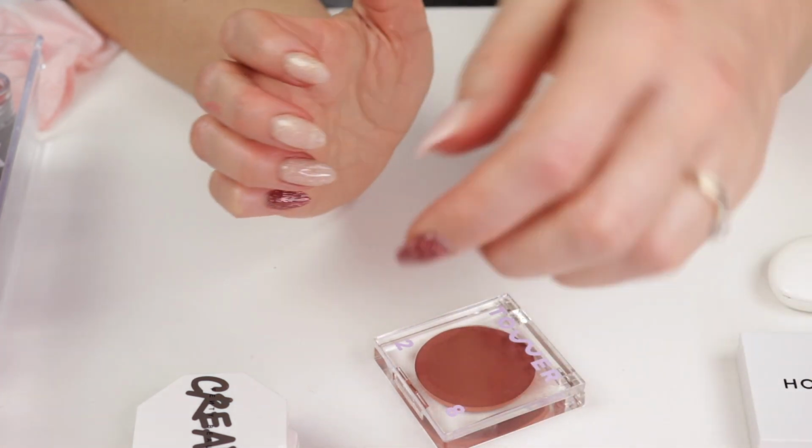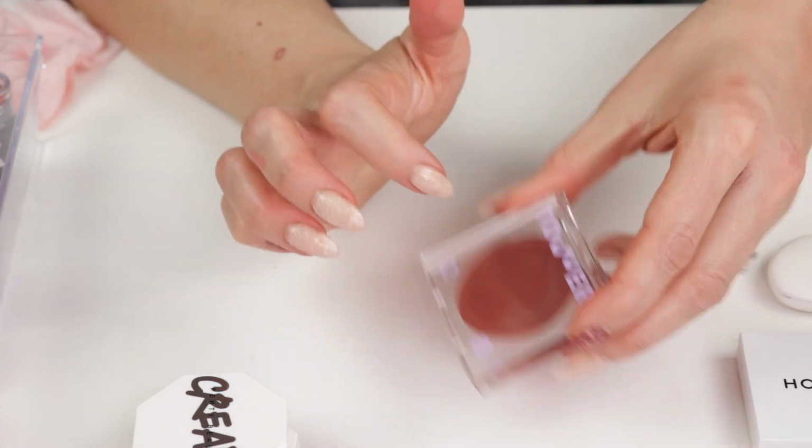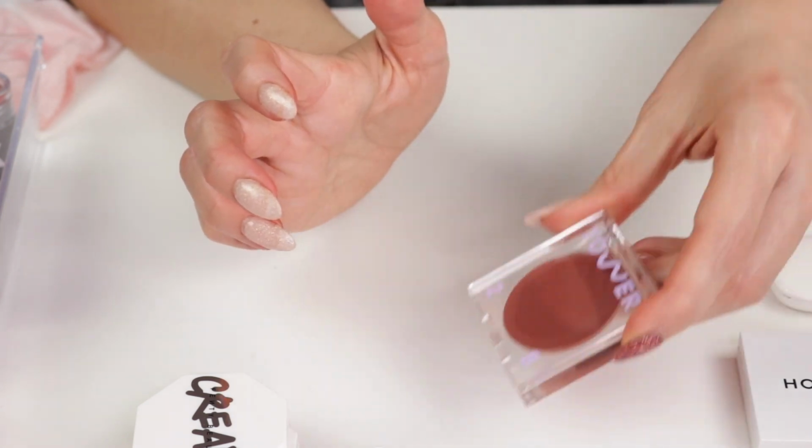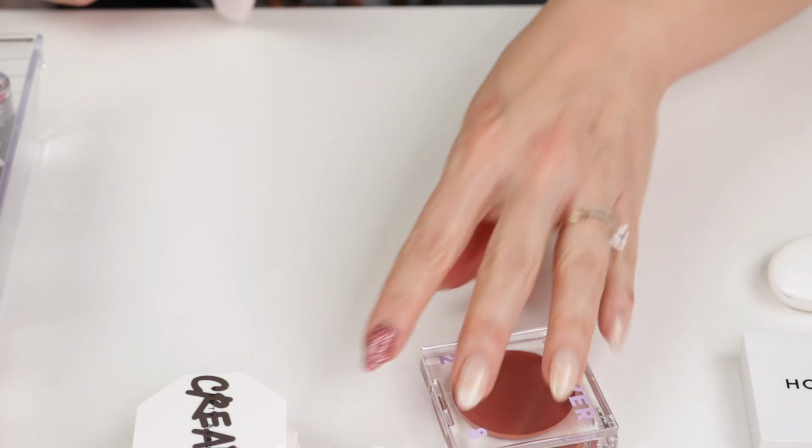I'm not mad about it. I do think that this is a very, very lovely formula. I did put this on my lips and enjoyed it as well. So not mad about that, but I guess I could have picked a shade that was slightly different from what I already have, but we will be keeping those as well.